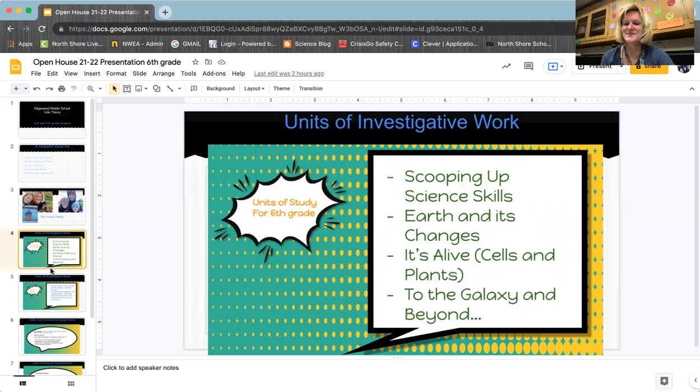This year we have several units of study. We've actually started our first unit, which is scooping up science skills. We also have Earth and its changes. So we'll be talking about plate tectonics, how the Earth continues to change, especially through natural disasters, which include earthquakes, volcanoes, and tsunamis. We'll spend some time with our life science unit, getting out the microscope and looking at things that you can't necessarily see with the naked eye. We will then be working with cells and how cells make us each unique and different from one another. And then we will kind of end the unit with some plant studies, specifically how plants have to adapt to our ever-changing world.